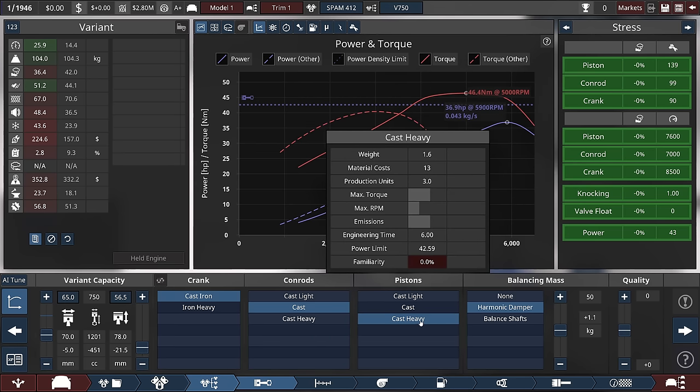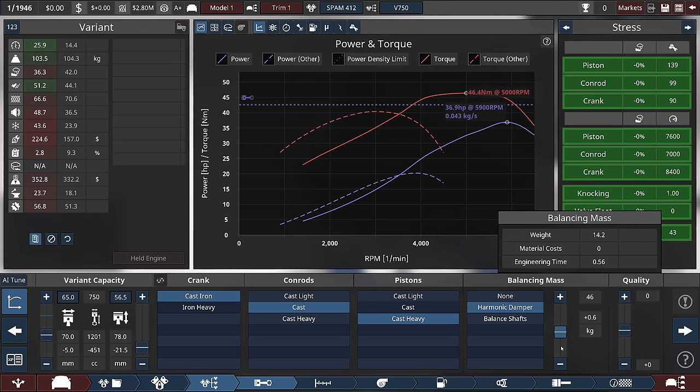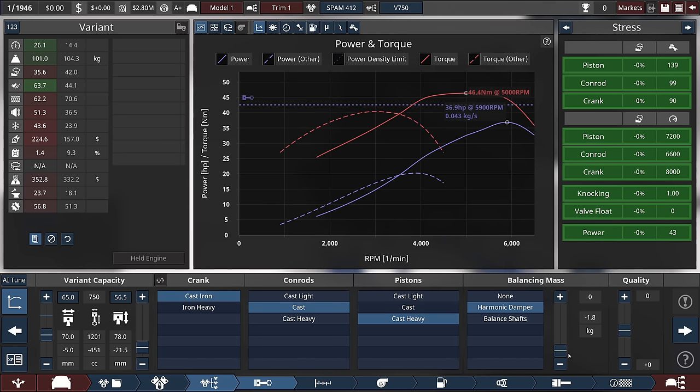We had to go for cast heavy pistons. This is something we can do just by different pistons to increase our power level and reliability a bit. And we also take off some balancing mass to make the engine lighter and more responsive. We can even go to the negative here. The engine is still smooth enough. Comfort is not a priority, but also reliability suffers. So I think with this, we have a good base.